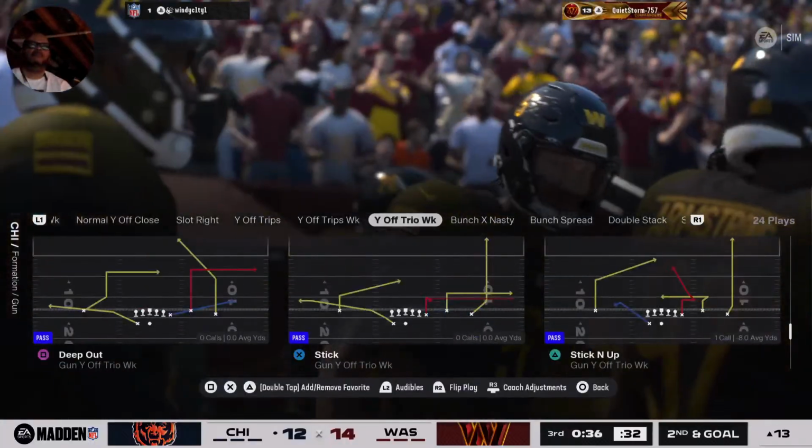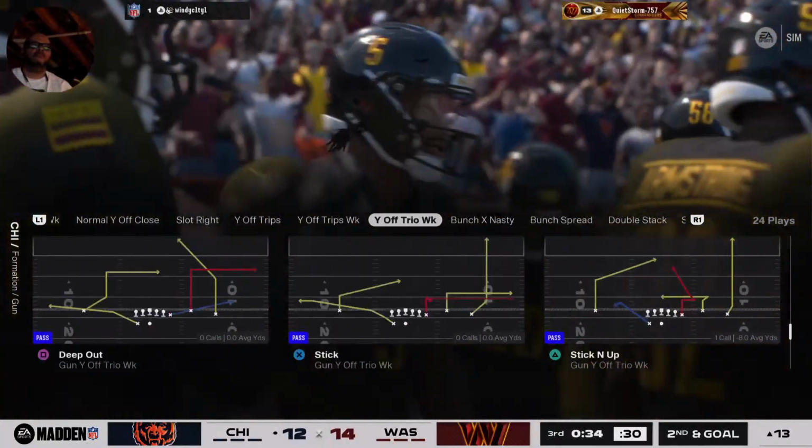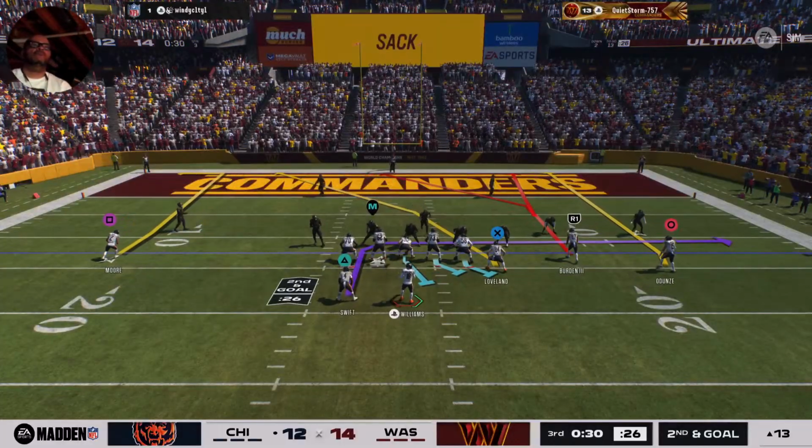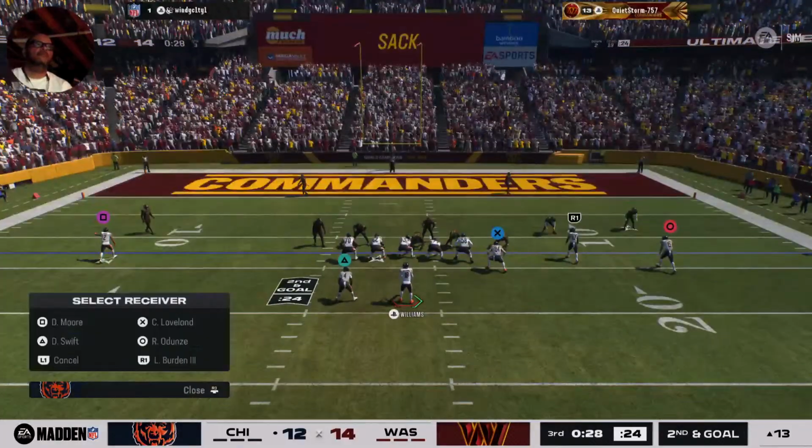He is already in the game because they knocked out the starter, and trust me, you don't want to get to the emergency quarterback. Headed in the wrong direction, Brock, as they take 2nd and goal now from the 13.